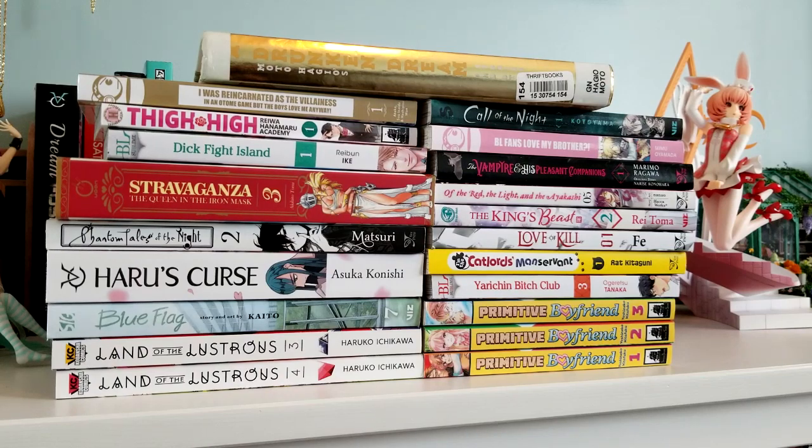Under that we have Blue Flag Volume 7, another really good volume for Blue Flag, although I do understand the criticism that some people have with the series, where the series is sometimes a little too preachy. I feel like sometimes they might go into topics for almost too long, or they reiterate the same ideas over and over again. There is a lot of text in Volume 7 in particular, where there are just pages of conversation. So if you don't like that, you might not like this volume as much.